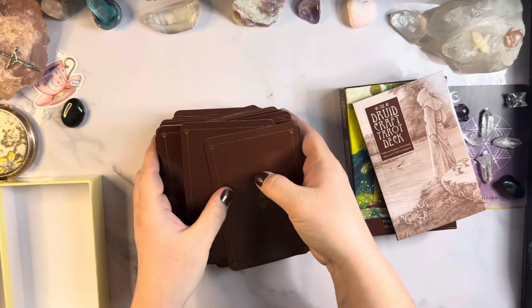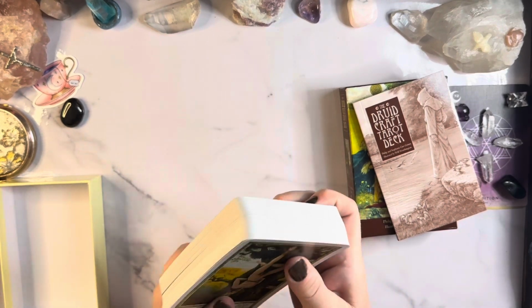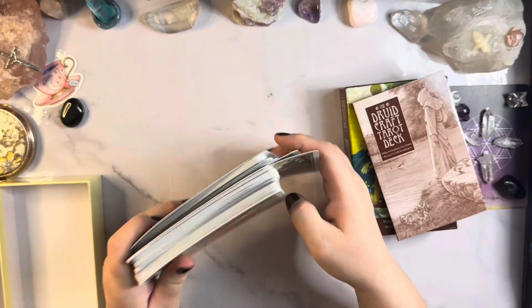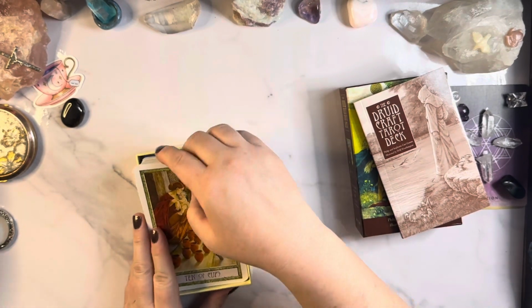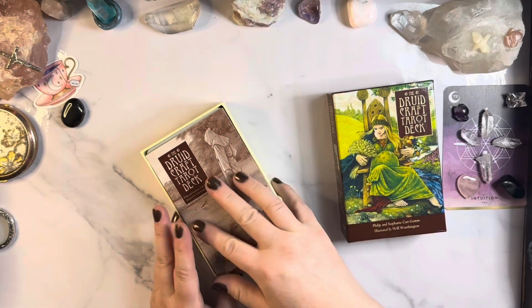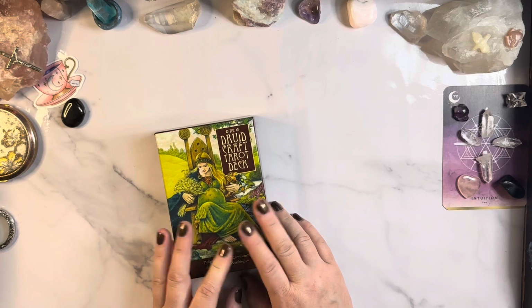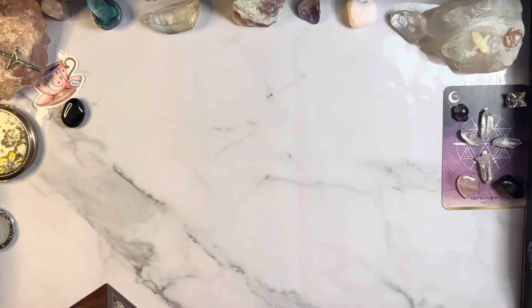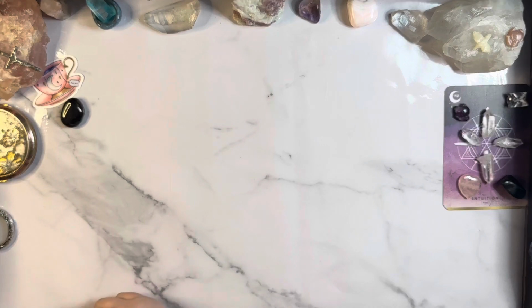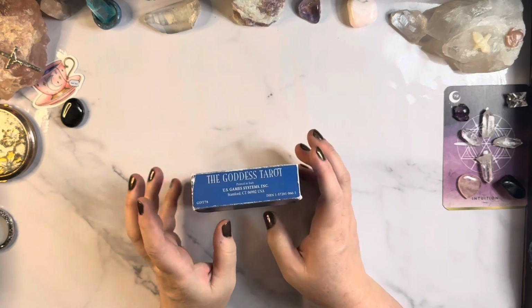Because there's so many cards and they're so big, I do find it really, really awkward to work with. I keep meaning to, and I keep thinking, well, maybe if I trim it, but then I'm thinking maybe I should just sell it and find something that I'm more motivated and more in love with. I don't know. It's one of those ones where we're kind of on the fence with.